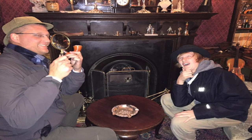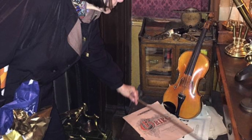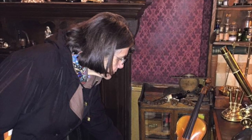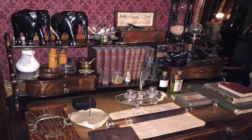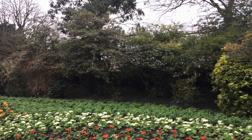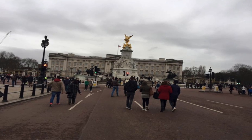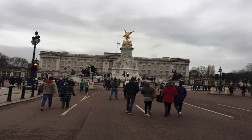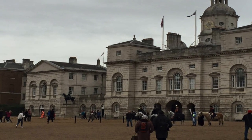and also went to where the Beatles were. This is at the Sherlock Holmes Museum, and there's Mom looking at all the items there. It is not actually the actual place, but they have lots of items there that take you back to that. And it is actually, I think, 99 Baker Street. I can't remember the name.